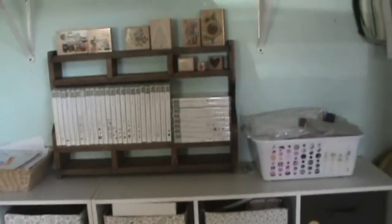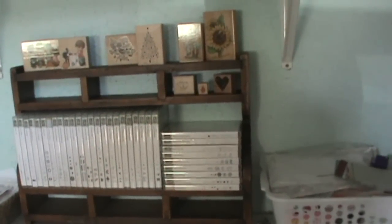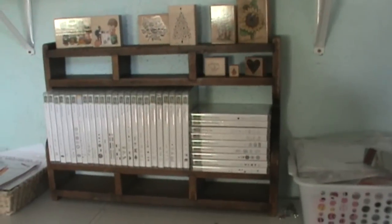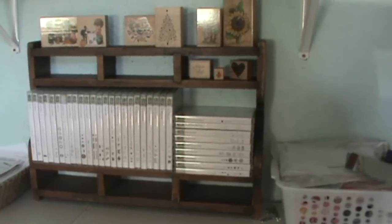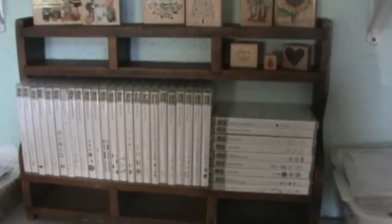So the only other thing I want to share with you guys is this find I found in Nevada when we were visiting family, at a little thrift store type shop. And I loved the shelf. My mom said she thought it was probably for plates, because it has this groove in it right here. So she said it looked like it was to display plates. I found it. It was $3.